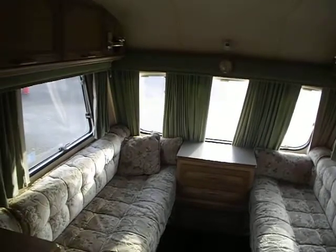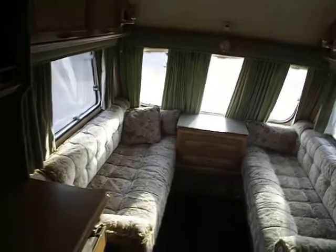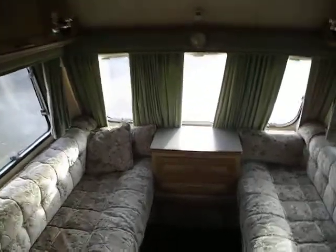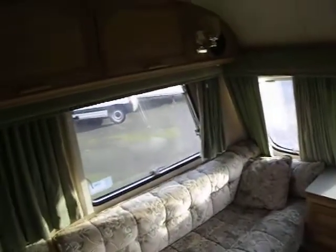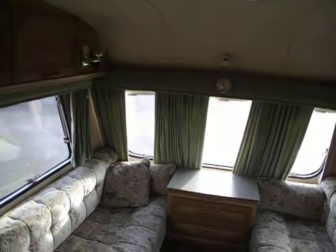And it's a huge double bed then. You could easily sleep 3 people. You've 6'2", be 7 foot bed there. It's a massive, massive bed when that's down. And again, like I said, they're all sprung, these cushions, even the back ones, even the backrests are sprung. So it's a lovely, comfortable van.